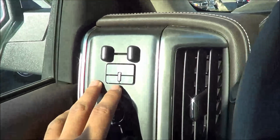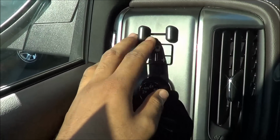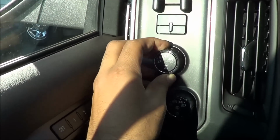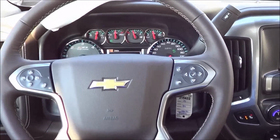Now coming over here, you have your trailer brake controller, and then you also do have your four-wheel drive selector right here. We also do have a 2-speed AutoTrac transfer case.